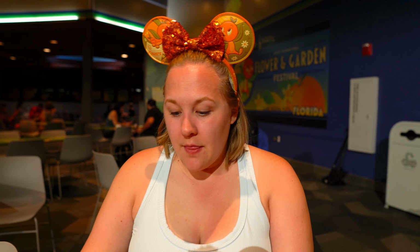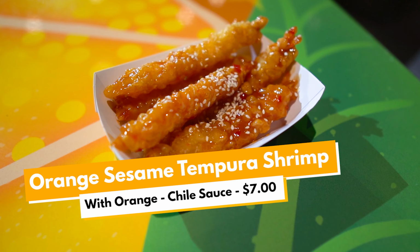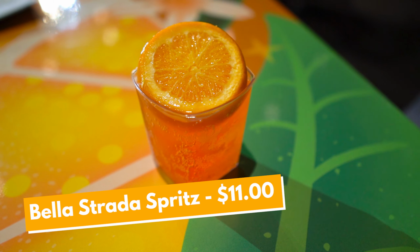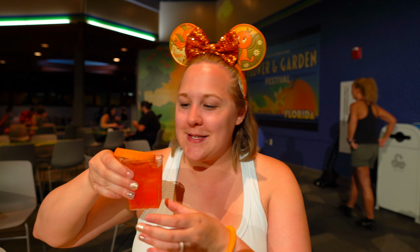We've made it back over to the Citrus Blossom because there were a few more things from this booth that we haven't tried yet that are new. The shrimp tempura, which I've heard is really, really good. And then the Bella Strata spritz, which is not what I was expecting, but it looks so fun and fruity. So I might start with this one.